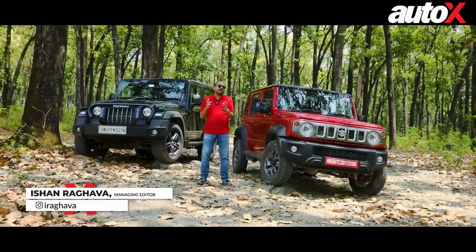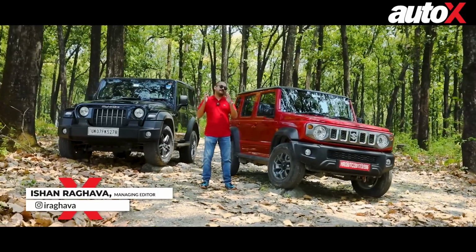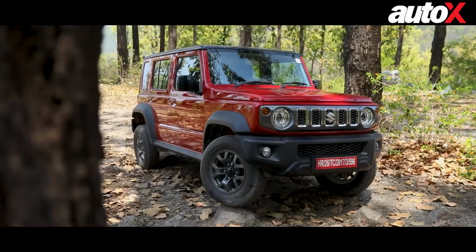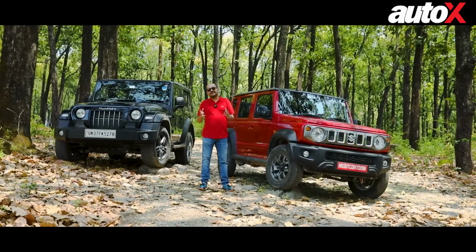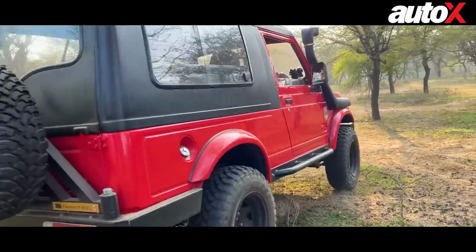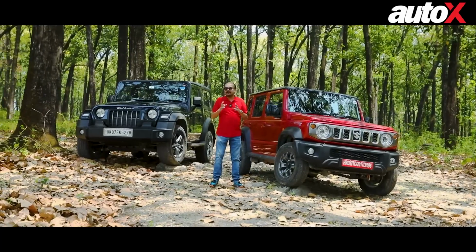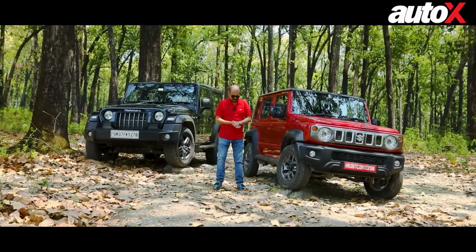If we were to look at rivalries when it comes to off-roaders, I don't think it gets bigger than this. On my left is the brand new Maruti Suzuki Jimny. It's a product that has a lot of history in the Indian market. The Gypsy was the original off-roader that we grew up on, and it feels personal because it was the car that I bullied my father into buying as a 6-year-old many decades ago.